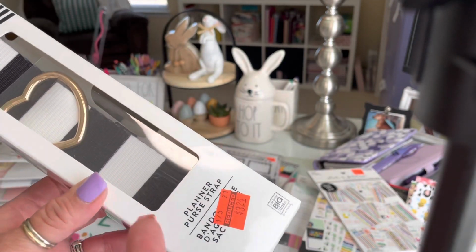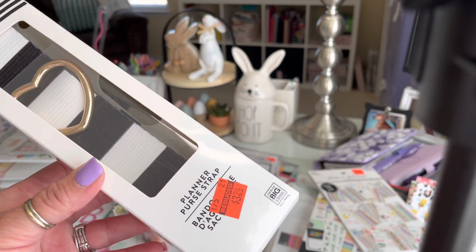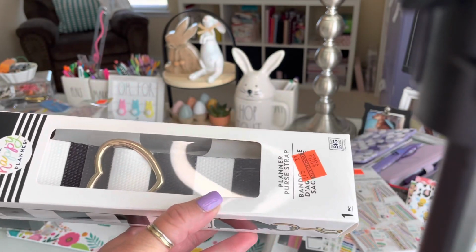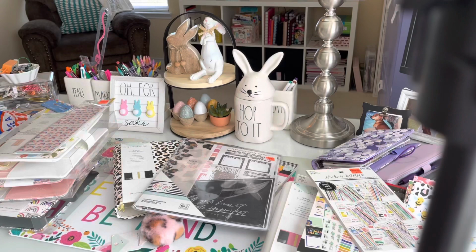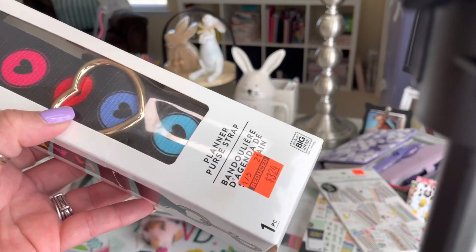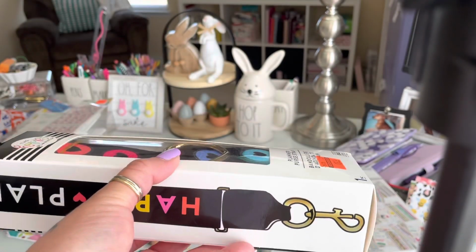And of course, it's going to be perfect with black and white. You can't go wrong. The purse is black, so I'll show y'all once I do that. But for $3, I thought, hey, why not? And then I went ahead and got this one too, and this was again $3.24.